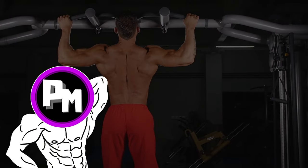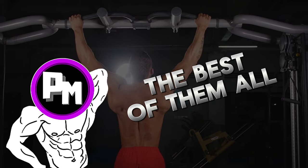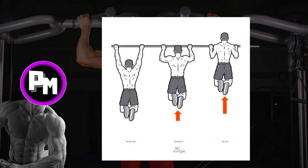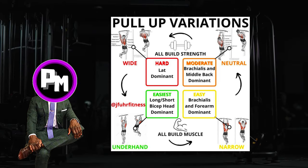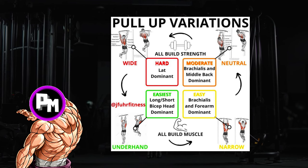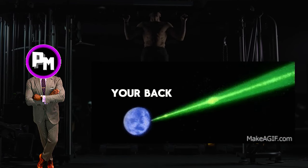External pull-ups are, in my honest opinion, the best back movement of all time. It is the perfect combination between a row, a pull-up, and a pullover. Depending on the grip, wide grip being my favorite, you will feel your back stretching and contracting in such a way that there is some slight biasing, but still, everything gets smoked.